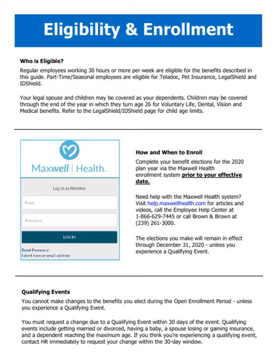You want to make sure that you log into the Maxwell Health Enrollment System and complete your benefit elections. Even if you're declining everything, you get the life insurance for free and the dental if you're a full-time employee. So make sure you log in and complete your elections and your waivers prior to your effective date. If you have trouble with the system, there is a help website and a help phone number. You can also contact your Brown & Brown insurance brokers, or HR is available to assist.